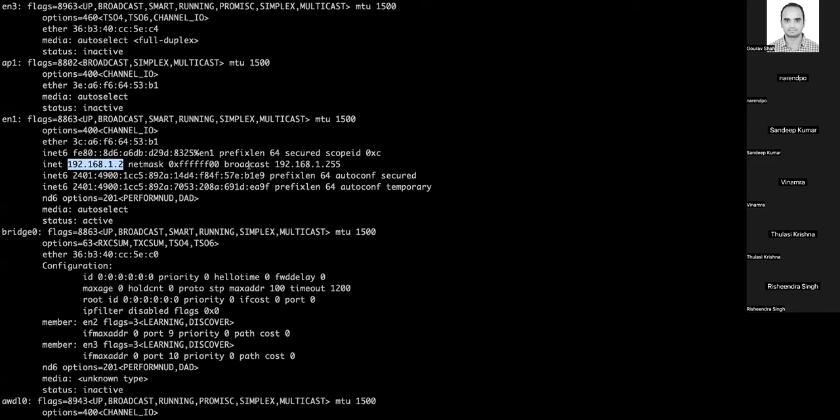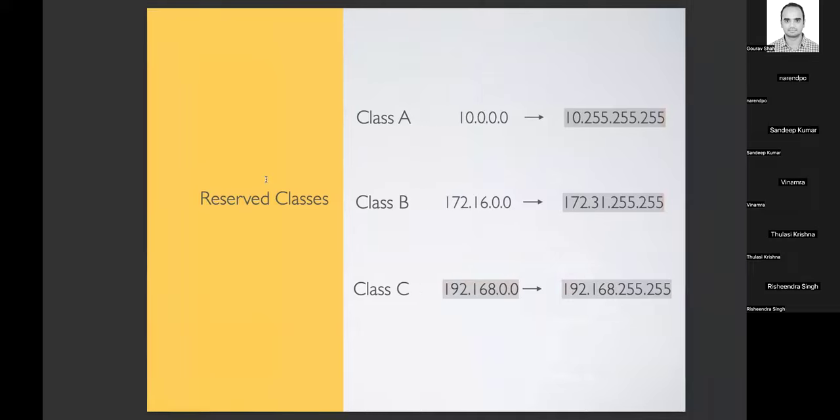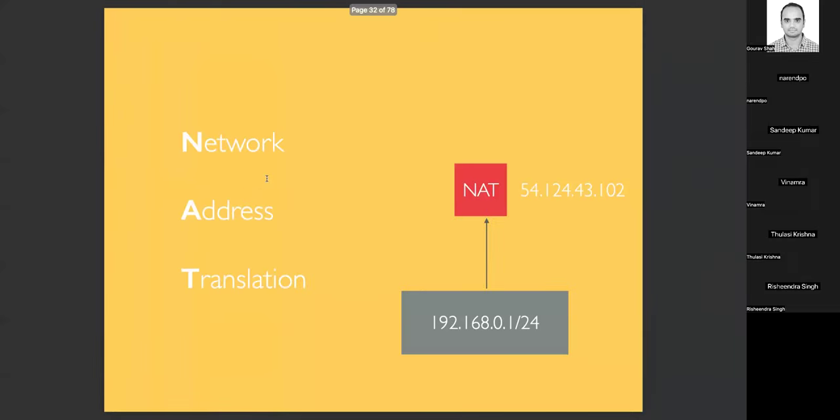This is not routed from the internet. The internet cannot route to 192.168 something. This is a reserved LAN IP. So how does it work? The way it works is, there is something called NAT, or network address translation.